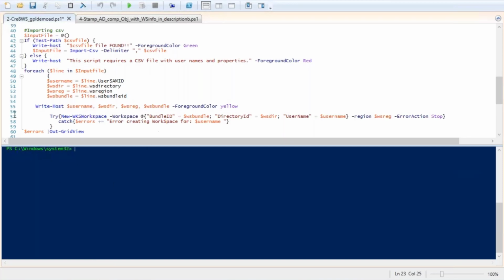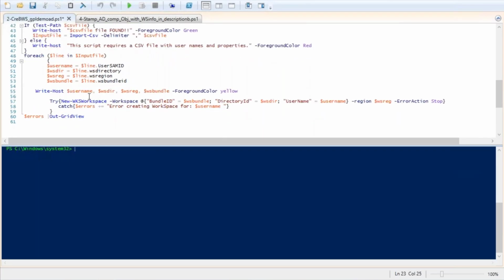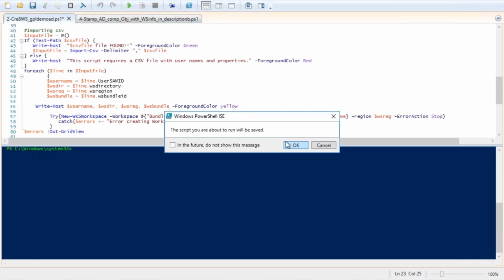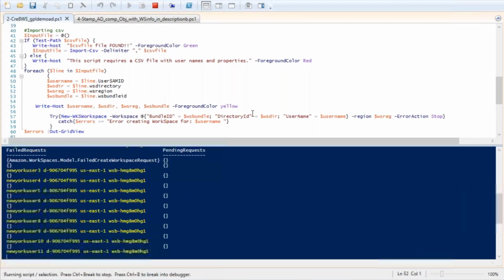And so what I'm going to show today is a pretty short PowerShell script. As you can see, I think there's more lines in the header than there is in the code, and it's going to read a CSV file that we'll open here in a second. But let's go ahead and kick this thing off. I'm going to point to the path of my CSV file, which is WS input. I named it New York for my New York users. I'm going to hit return, and we're going to see that those workspaces are being provisioned. And we'll take a look at that in the AWS console.